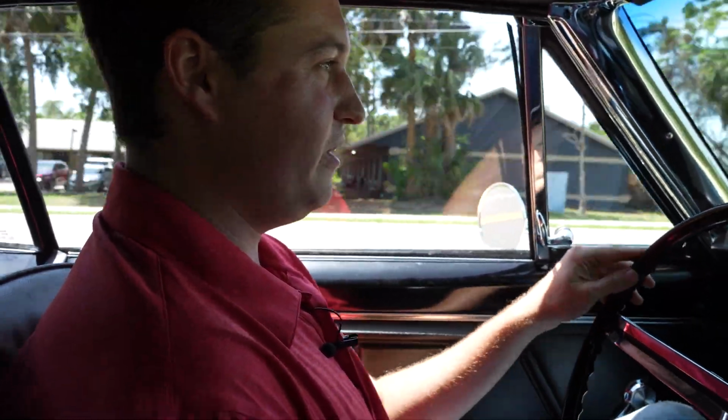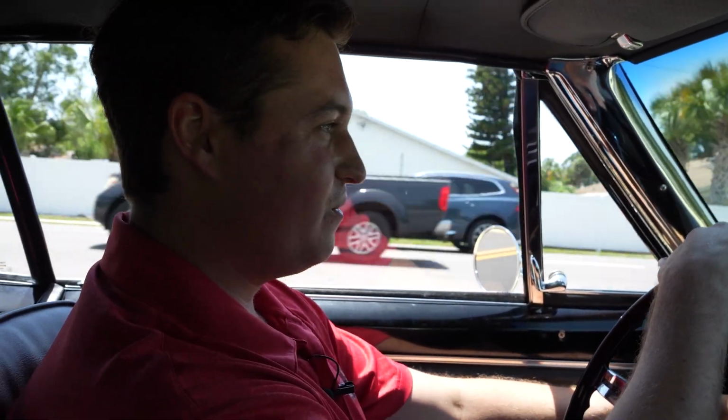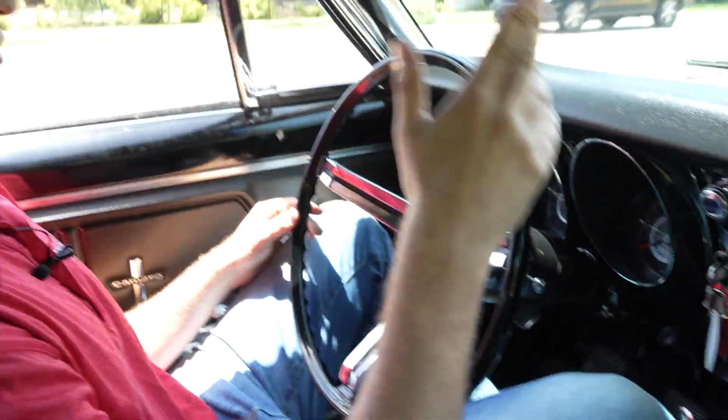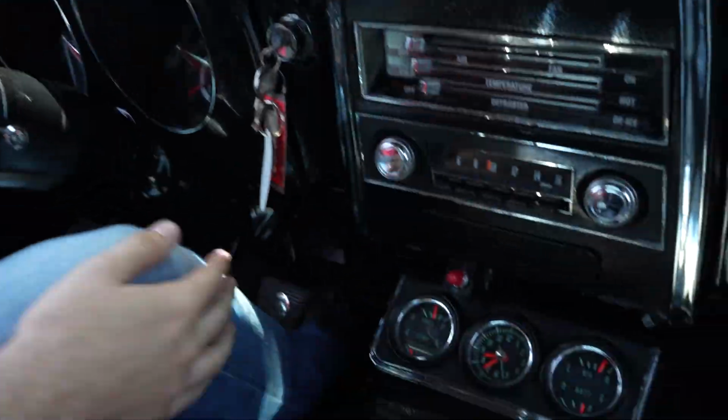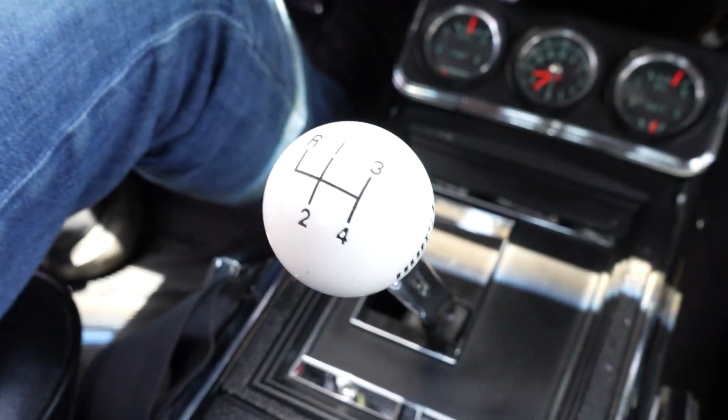Remember, it's on consignment. It is not our car, but it could be yours. So if you're interested in this gorgeous butternut yellow 1967 Chevrolet Camaro with a 4-speed, strongly suggest this one. It's a great muscle car to have. Look at that, hands are off the wheel at 45 miles an hour. We're just cruising down the road. Beautiful car to drive, nice gauges, real nice and easy steering, great brakes on it.